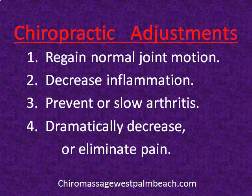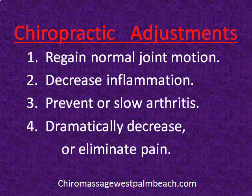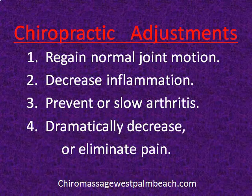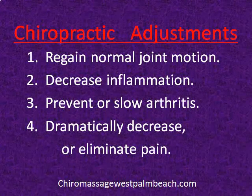Decades of research has proven that one of the most effective ways to regain normal joint motion is through chiropractic adjustments. By restoring motion to the joints, we decrease the inflammation, which can delay or prevent arthritis. As we've seen, by simply helping the joints move again, we can dramatically decrease or eliminate your pain.